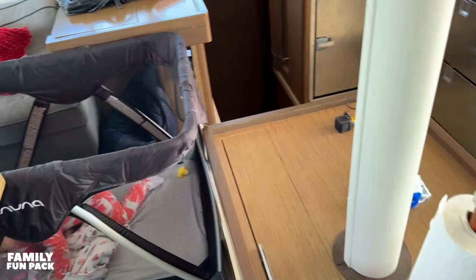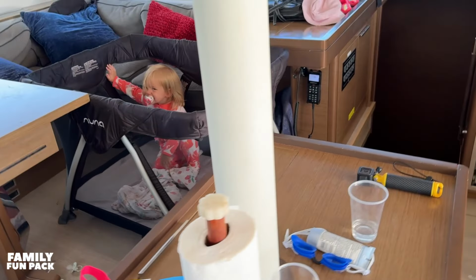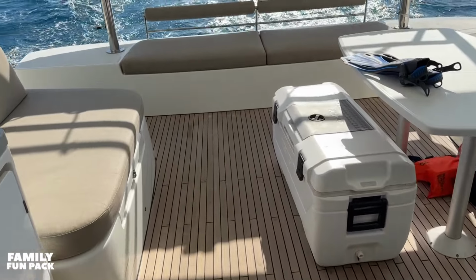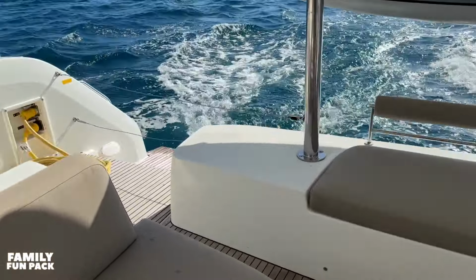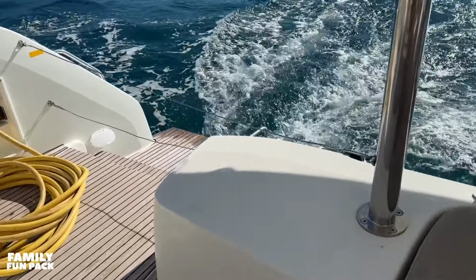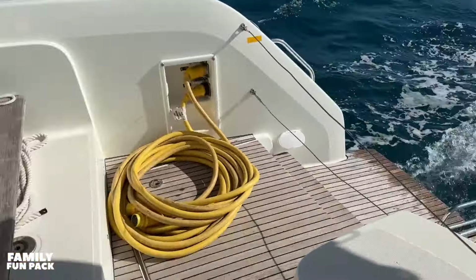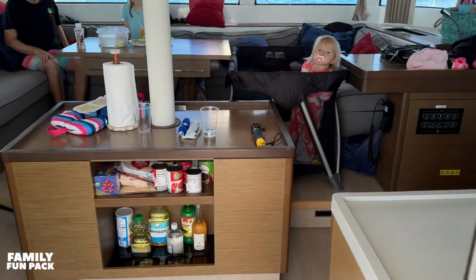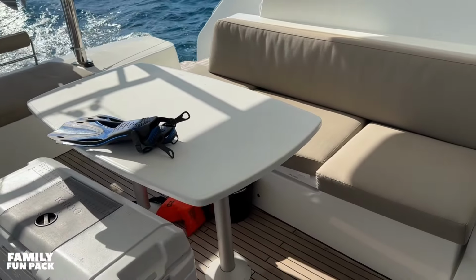We thought it would just be the safest place for her because she could just jump out of there or run and go right through here and take herself right off the back of the boat. So it's definitely safer to keep her in her little play area, huh? But anyway, there's a table out here.